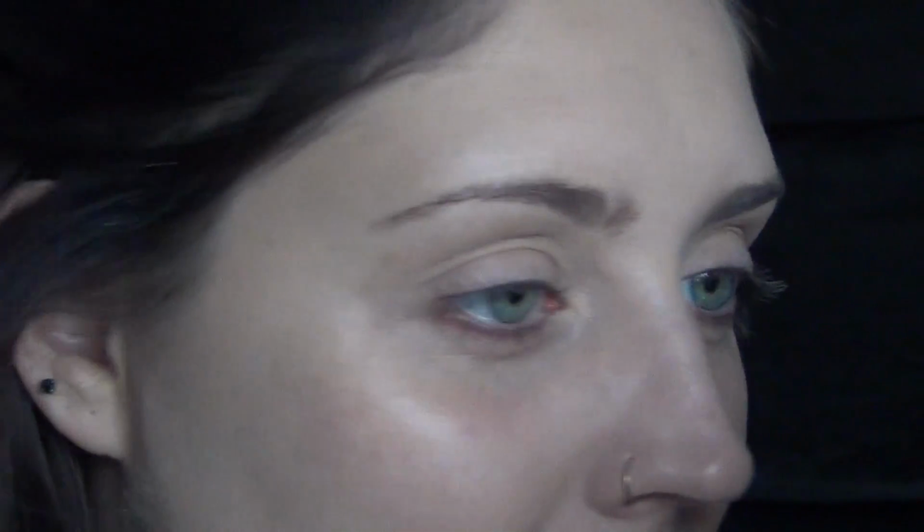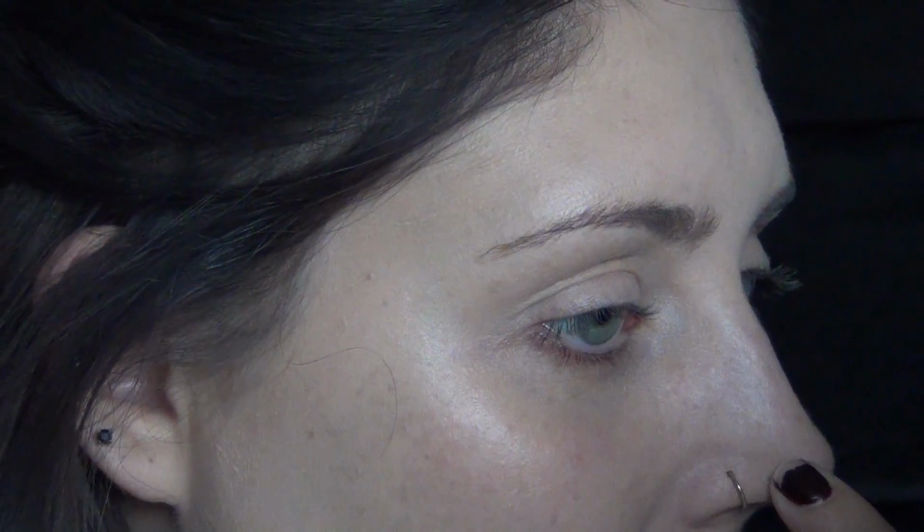It's a good match for my skin tone. It's not pink like a lot of those CoverGirl foundations, so that's good. I mean, it looks good. I would definitely recommend this to people who have dry skin. It's kind of collecting a little bit right here by my nose ring. And that is the main part that I have a problem with. Girls with nose rings know this.